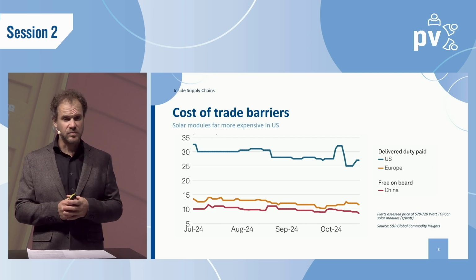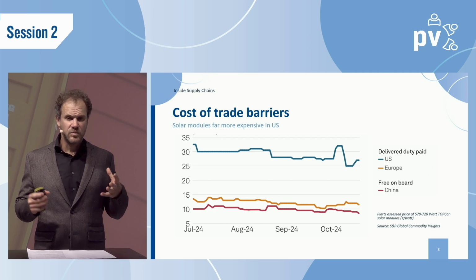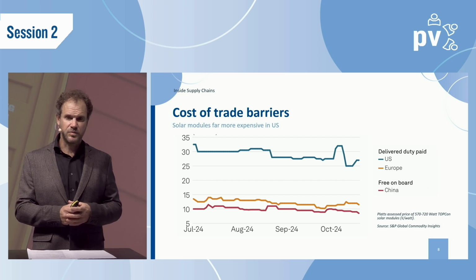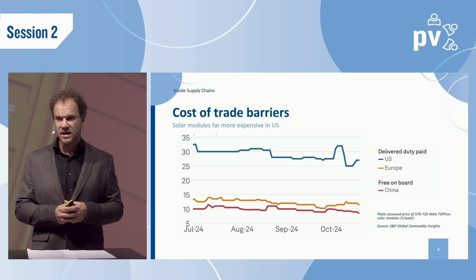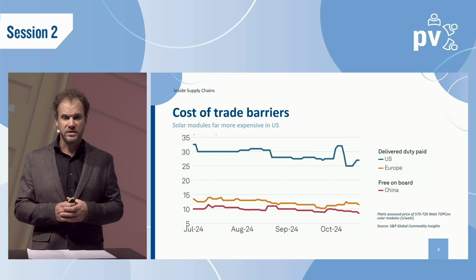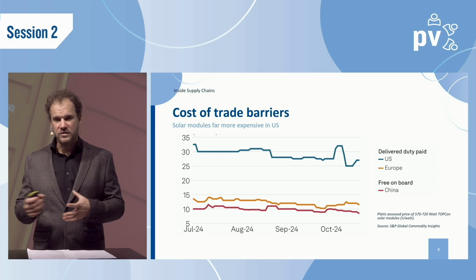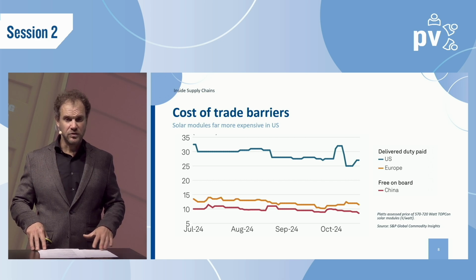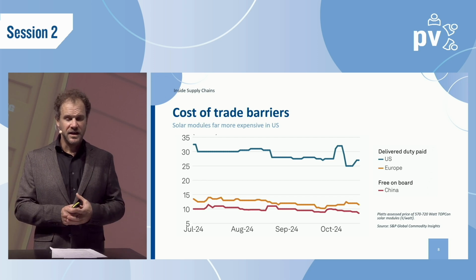This is also from S&P Global about international prices. Protectionism does have consequences when it comes to end market prices, and we can see prices in the US 25 up to 35 cents per watt peak, very different to what you see in China, which is below 10 cents per watt peak. Europe slightly above, although some of the reports that we've been getting is that pricing is now down below 10 cents per watt peak for some tenders, given this oversupply environment that Edurne was talking about.